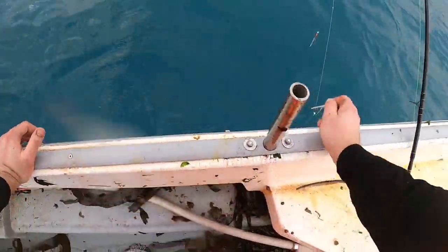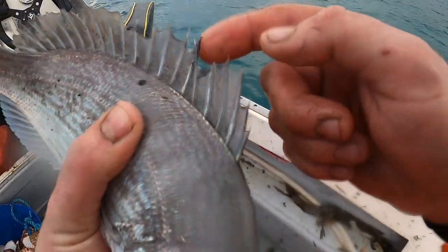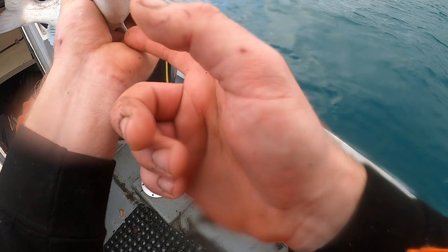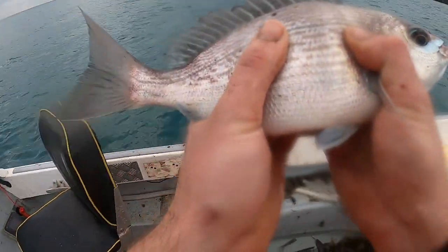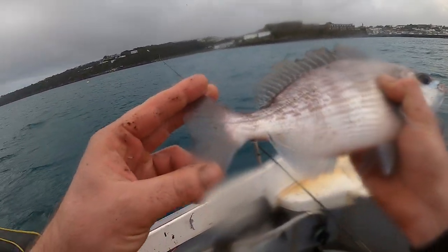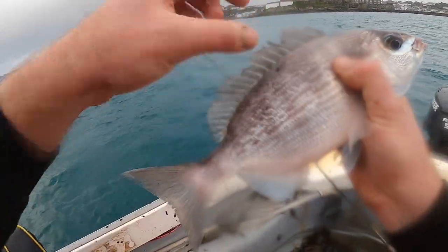And straight back down. So with bream, they got all these spines along here. They'll easily go in your hand or wherever else. They've also got some underneath them. But they're a lovely white fish to eat. You can see they've got a big tail, nice and powerful as a paddle, and dorsal fin as well.